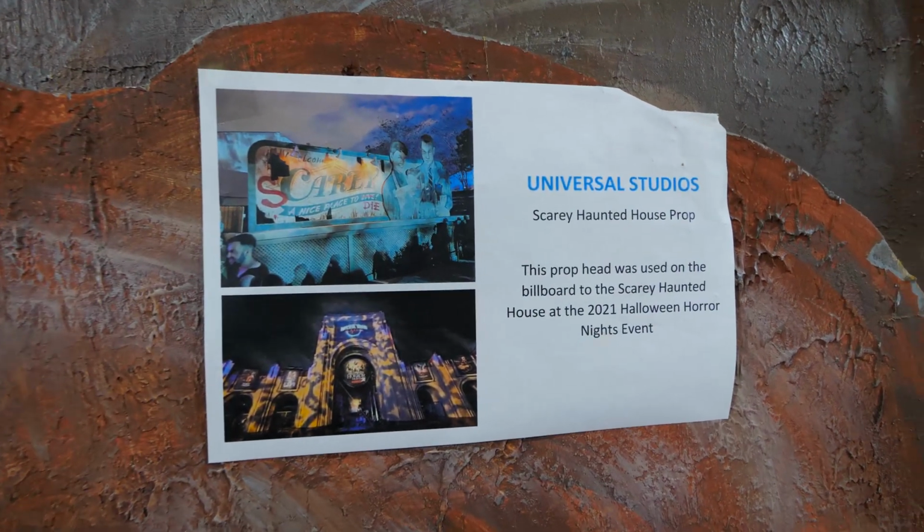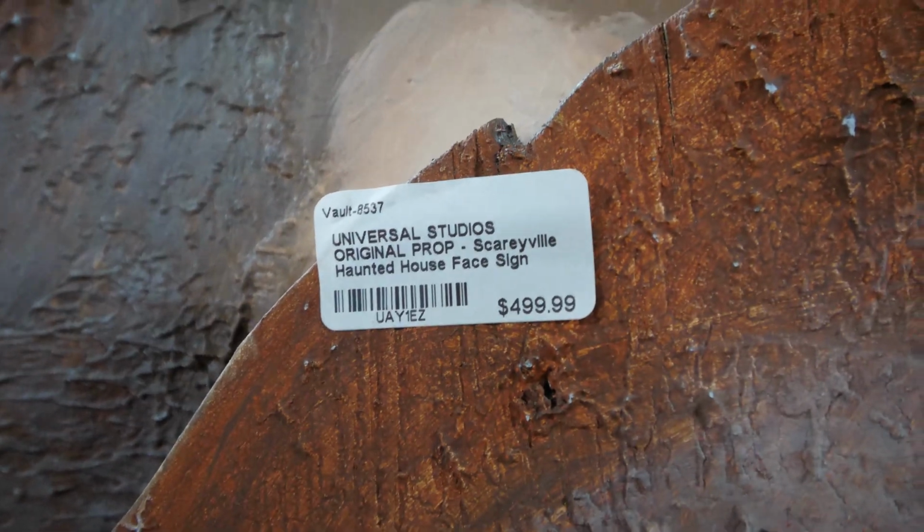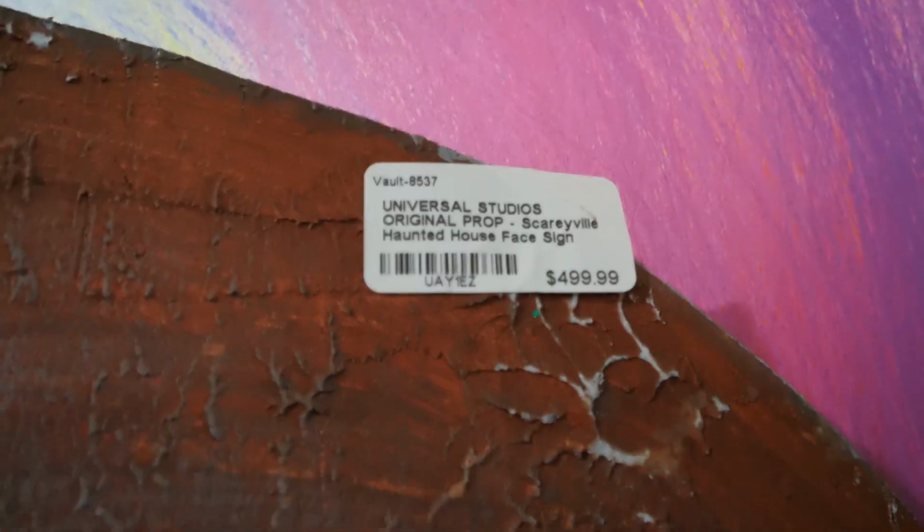And this one was here last time we had made it out here, and I was tempted then, but they are both $500 a piece for the two pieces, and I couldn't not buy the set. So that's a lot of money. That is way too much.